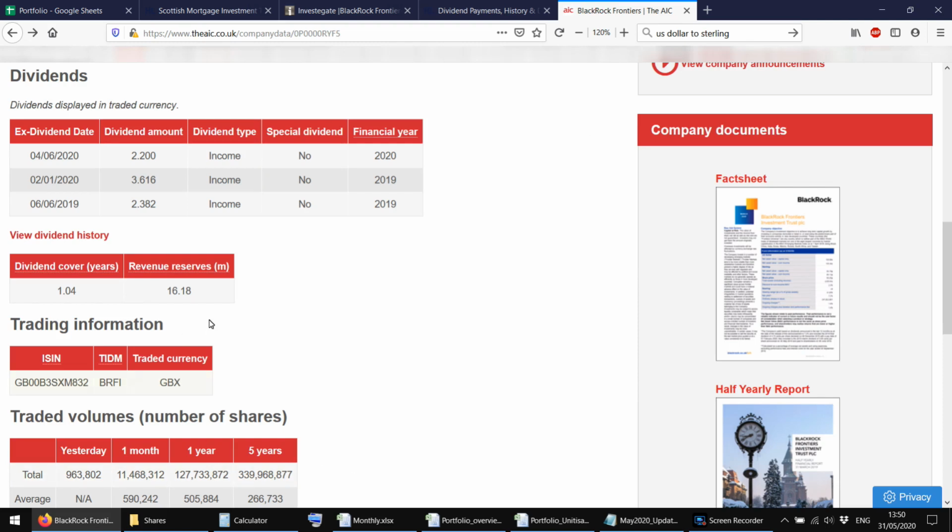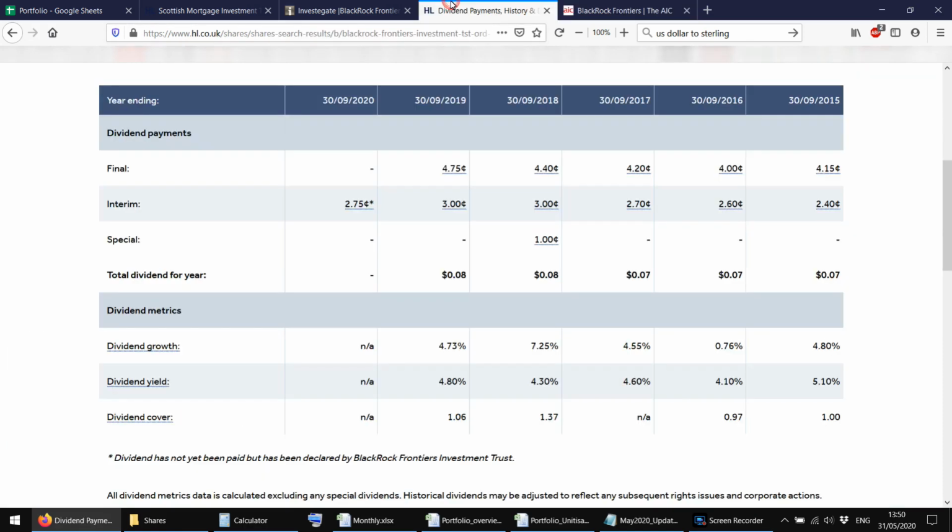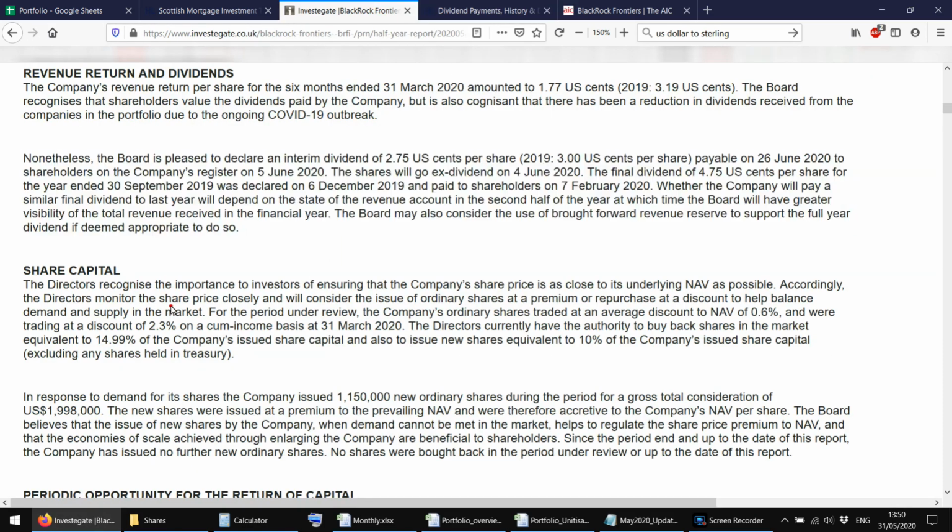I just thought I'd look up. It's got here 1.04 years of cover on the AIC's website. So, I don't know, maybe they've just got really bad expectations for their revenues going forward, because this is where it was announced in the half-year report. This is just on Investegate. The company's revenue return per share amounted to 1.77 US cents compared to 3.19 US cents the year before.